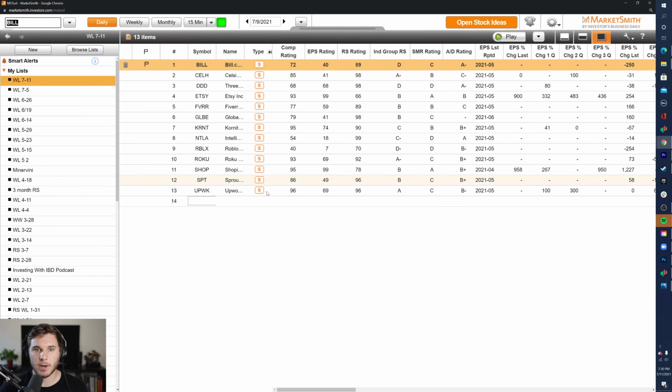So showing my list, this is my focus list. We've got 13 stocks on my radar. Many of them are forming handles at this moment. And as always, we'll go through both the fundamentals and technicals of all the stocks on this list.